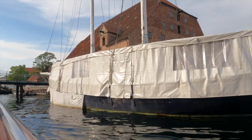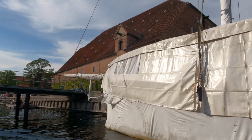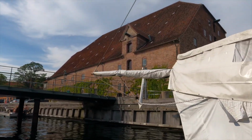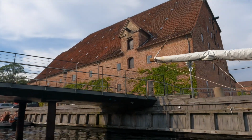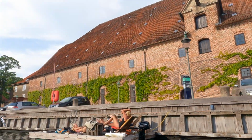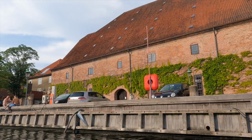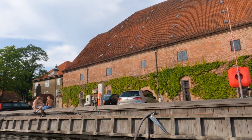You can see the brew house of the king from 1619. At that time it was not common to drink plain water because it was not so clean. So drinking beer and wine instead was common, and the beer was not so strong, it had only 1% of alcohol.